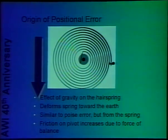So the origins of positional errors, there's two main pieces to it. The effect of gravity on the hairspring makes the hairspring sag down. Now the sagging is not really perceptible unless you had some kind of fine instrument. Like when you hold your watch up, you don't see it sagging down, but it's sagging, and the tiny amount that it does has an effect. It deforms the spring toward the earth, sort of like a poise error from the spring. And there's also, of course, the friction on the pivot as well. But here we can remove the friction on the pivot part to look at what is really the effect on the spring.